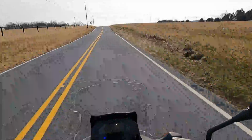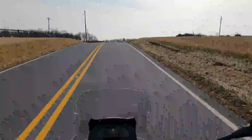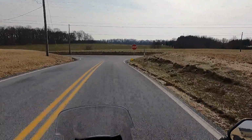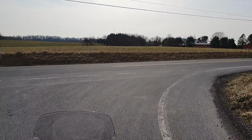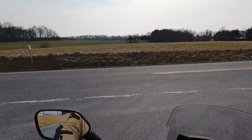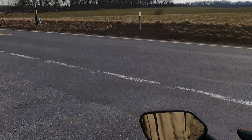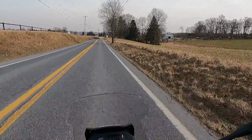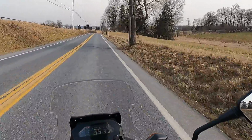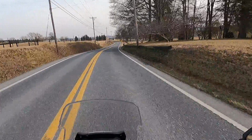I think with the automatic, one of the things you do lose a little bit is the control of leaving it in a gear and selecting the proper gear for a corner. The bike does a fantastic job of doing that for you. But it's not the same for an experienced rider. It's just not the same. You don't have the directness.